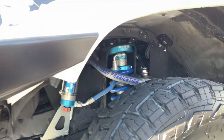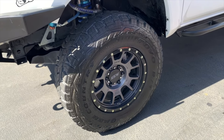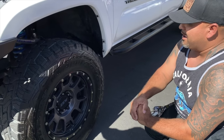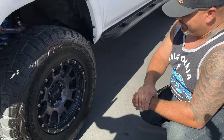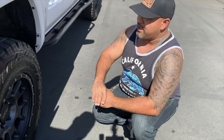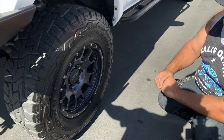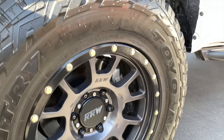Okay, tell us about your rims and tires. Rims, these are RRW, Relations Racing Wheels. These are great. That was the first thing I got when I got the truck, before the Kings. The company's really awesome. The guy's great. He actually gave me a great deal with a set of tires, so I was super psyched about that. I didn't know what I was getting myself into, and then when I did a little research on them, it was awesome, man.